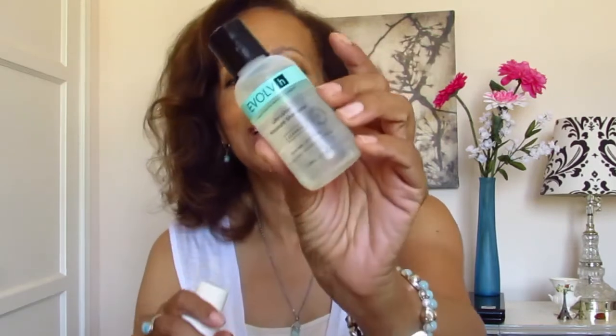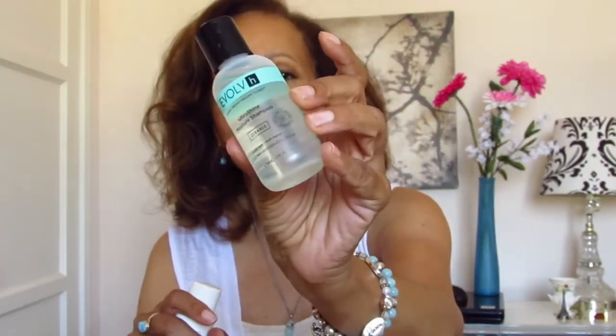I've been using both of these all month. And as you can see, you need just the teeniest, tiniest bit. I hope you can see that. It doesn't even look like I've used it, but I've gotten 4 or 5 shampoos so far, and you just use the teeniest, tiniest little bit, and you get a big lather with the Evolve H, and your hair just feels so clean when you rinse this out.